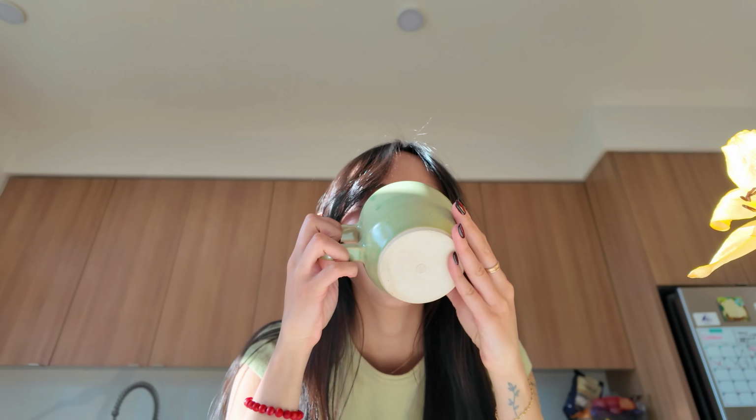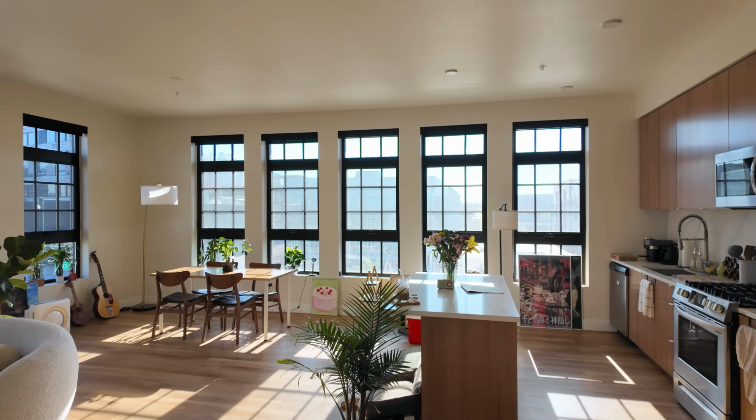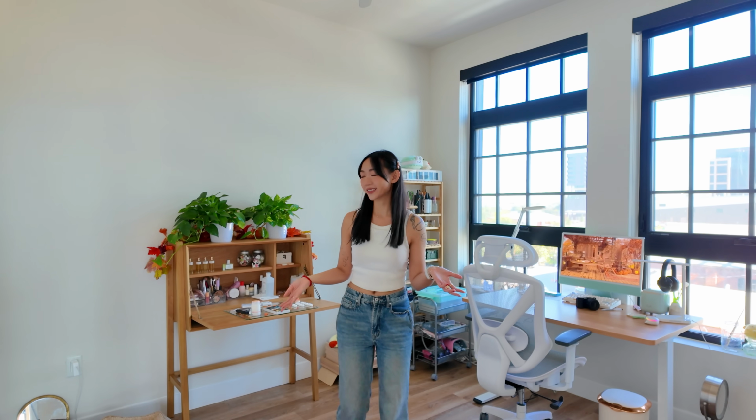So as you guys know, I recently moved to a 2-bedroom apartment and the second bedroom I'm using for my studio. This will be the first time since I've moved out that I'll have a whole room dedicated to my work, which is so crazy to think about.